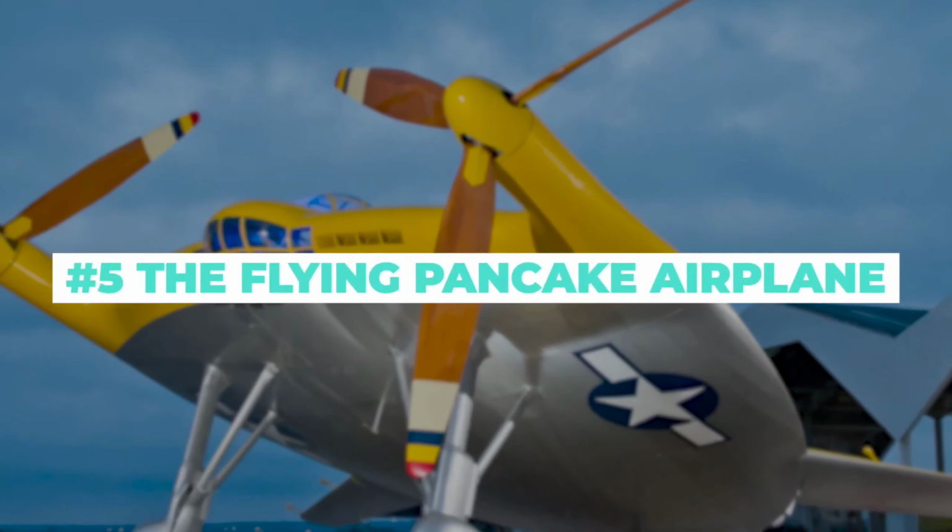Despite the name suggesting some kind of a goofy aircraft, don't be fooled. The Flying Pancake, called that because it looks like a stingray, has a wingspan of more than 32 feet. Its official name is Vought XF5U. It was used by the US Navy during World War II.